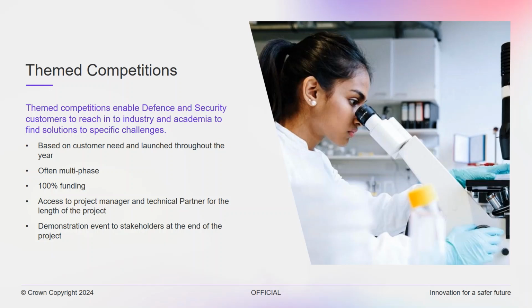Themed competitions are often designed around specific requirements. They're usually only open for a fixed window of time, typically 6 to 8 weeks, so if you see one that's relevant to your idea, do act sooner rather than later. They're often for a very clear scope and often have multiple sub-challenges associated with that competition. They're usually multi-phase, so later stages of the competition will often seek higher maturity ideas. And themed competitions are 100% funding.